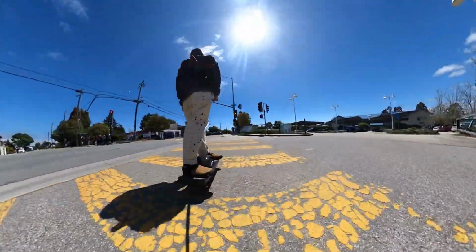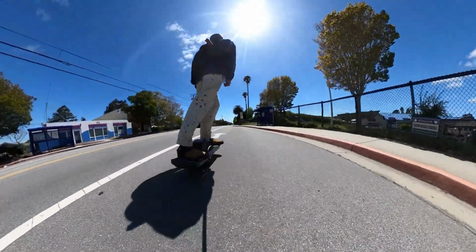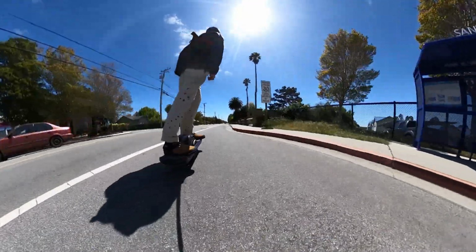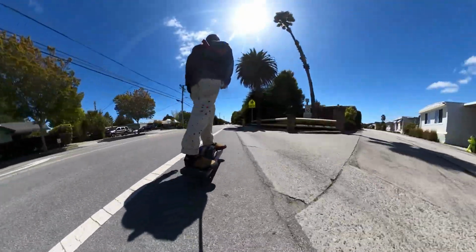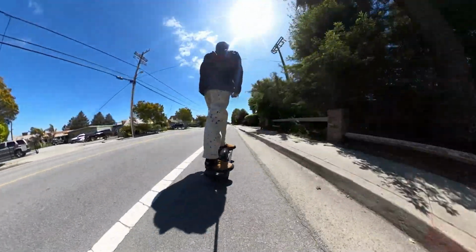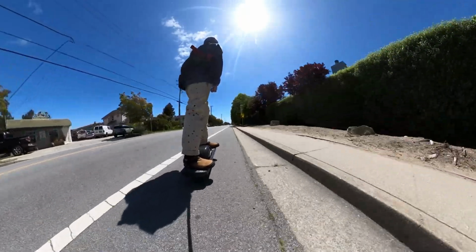So what's your go-to riding shoe? I know a lot of people out there are Vans or skate shoes, but you might want to try the mountain clogs. Come on, let's pull together and sell them out again when they come back in the fall. Great stuff.